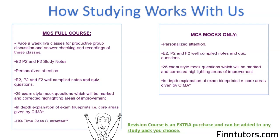We send you the questions, you write them, send them to us, we mark them, check them, correct them, and send it back to you. So everything is over email. There is not really a live discussion on it. And you get an explanation of the ICAEW statements as well. Students can choose any option that you are comfortable with.